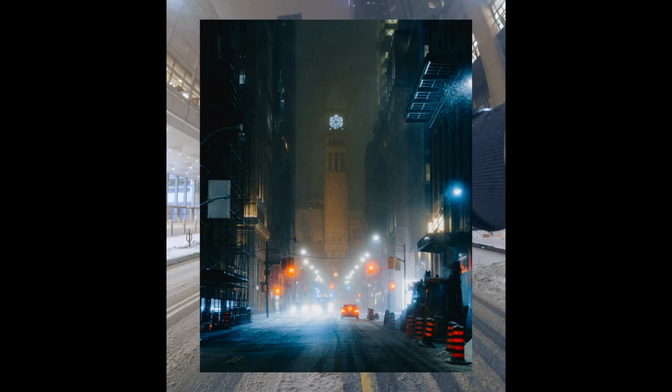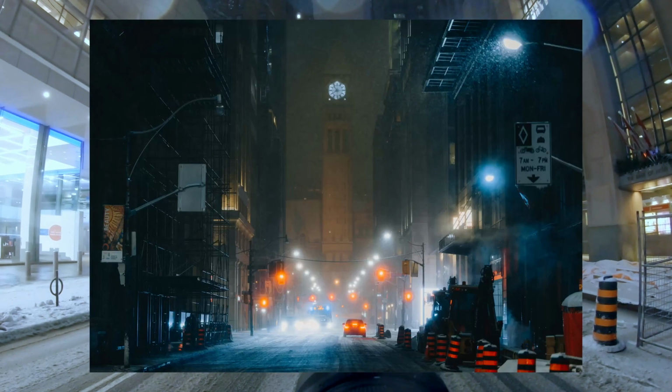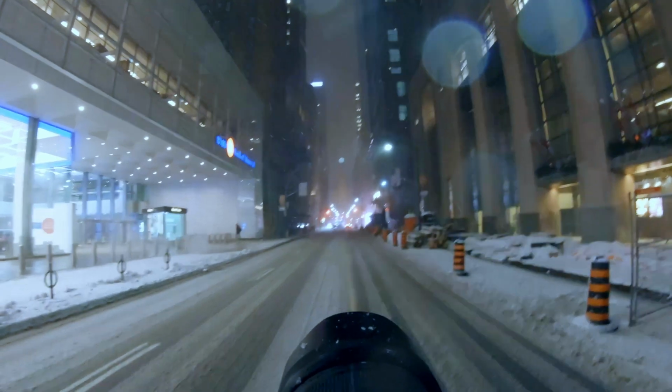Every single time I cross Bay Street, I just love to get that old City Hall clock tower in the middle of the road. I always dreamed of getting that really compressed look with a really long lens like a 200. Hopefully one day I can get that because 85 here just doesn't do it justice.